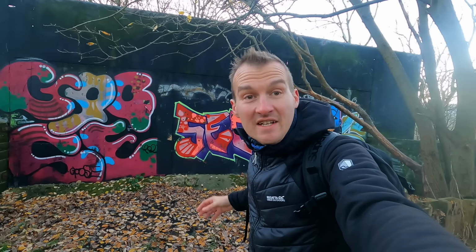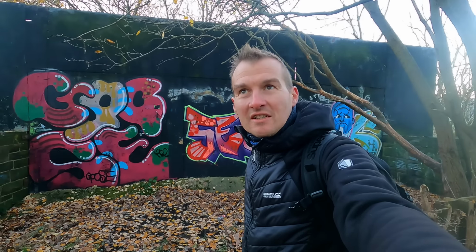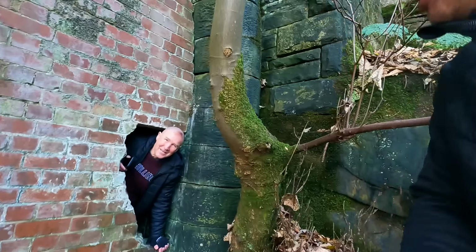This is Wheatley Viaduct. It's 100 feet high. This is Wheatley Viaduct. The highest point is 100. Is it feet or meters? There he is. Look at this. Yeah. What do you think to that?